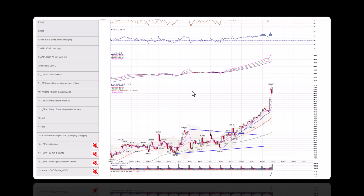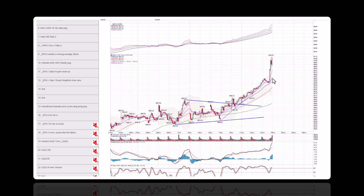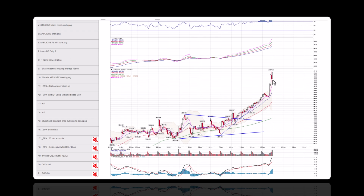Next, chart 17, 30-minute view. Again, we were uptrending strongly. We consolidated a little bit today, and boom, kapow, just a huge ramp up. Crazy to see such a move like that after the market had already ran up so much.